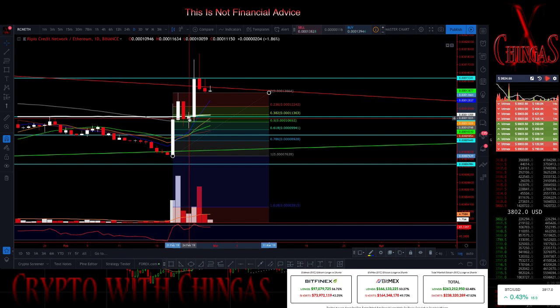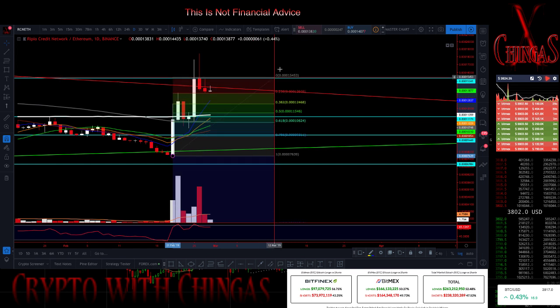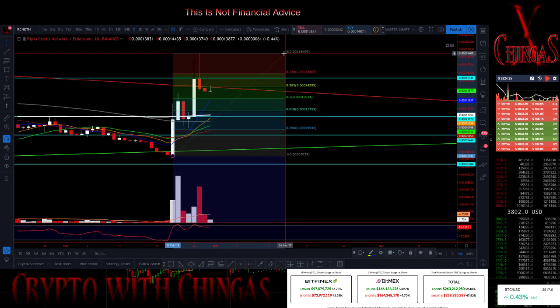So 99.41, but the low we hit was, what do we got? 10,059. So a handful of sats. Front running that would have been okay. So this is pretty good. Let's take a look at the next move. Let's look at the whole move itself from the bottom up.